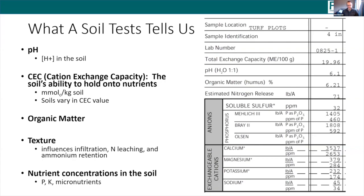Well, soil test, get a baseline understanding of what your chemical and physical nature of your soil is, and then maybe do a soil test in a year or so. Look at your trends and see how your management might have affected those parameters.